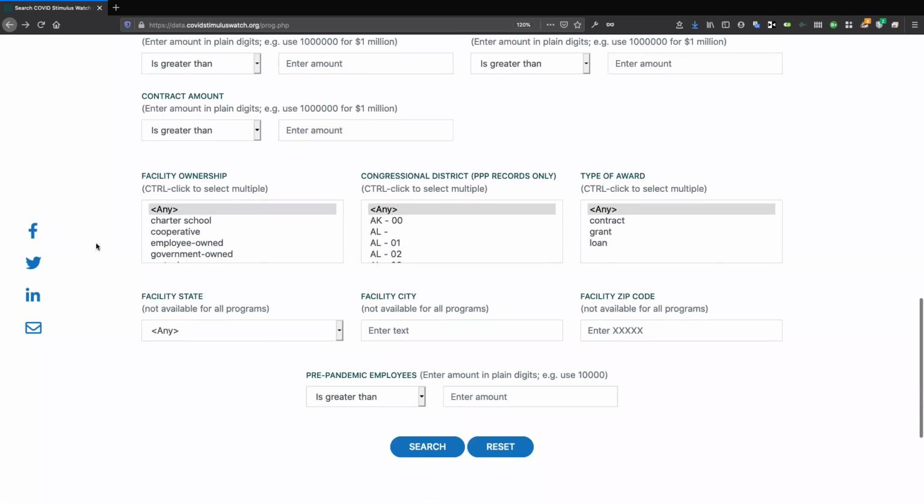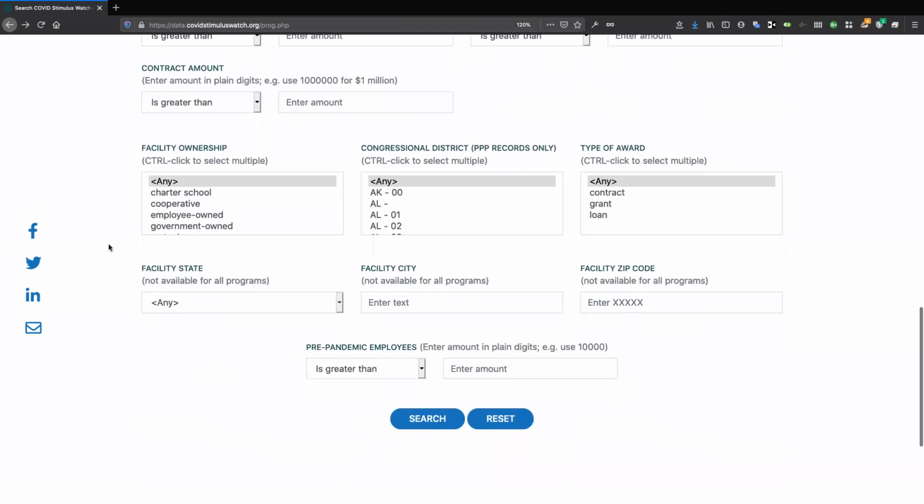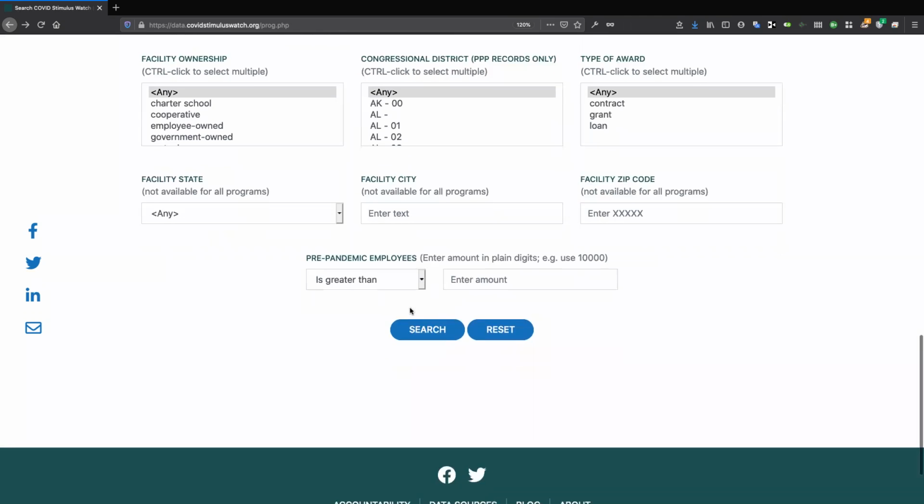And then ownership, we've recently added information on charter schools and private schools that receive PPP loans. And so that can be searched by using the facility ownership category. We also have information on whether the company's employee-owned, government-owned, if it's a nonprofit, publicly traded, and you can search that way. And then we also have information on congressional districts. That's primarily for the PPP records. And then you can search by the type of award, and then state, city, zip code, and number of employees.